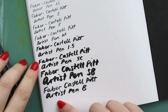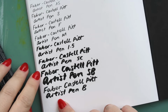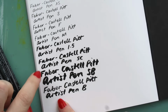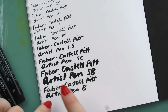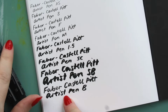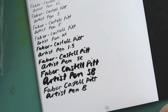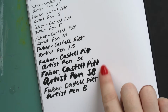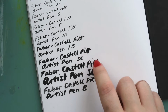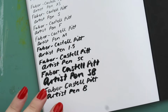Some of these went a little bit funny. One of them had a hair on it, so it went a bit weird. But this one was almost drying out as I started using it. I haven't opened these yet, and they're only from a couple of months ago, so they should still be working. But overall, they're okay. I need a bit of getting used to with the different tips. This SC one was, oh no, the SB one was quite difficult for me to work out.